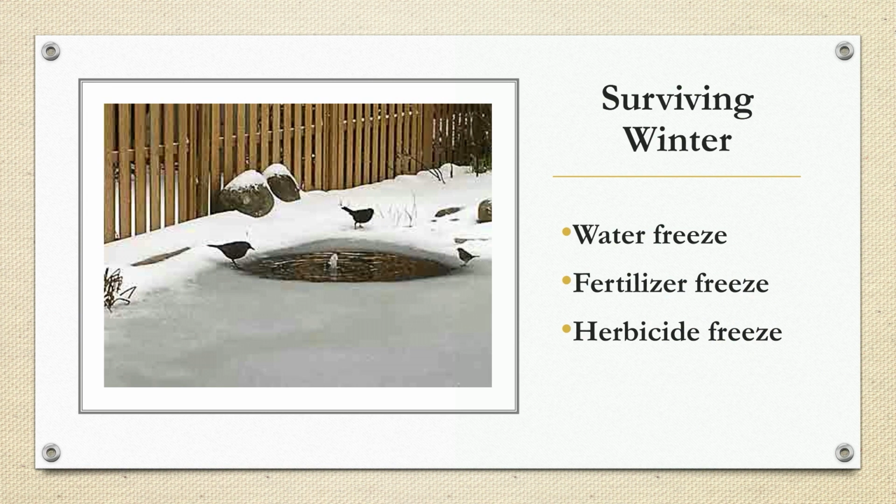Also, thinking about water, fall, don't forget to drain your hoses, drain your irrigation system, and turn off your outdoor faucets so that you don't have an expensive plumber's bill next spring when you're ready to start up. Also wanted to mention, protect if you have fertilizer or if you use herbicides that have not been used up this year. You want to protect those from freezing because the freezing temperatures can break down some of those so that they become ineffective. And that would be an unfortunate expense, again, when money you could be spending on more plants.